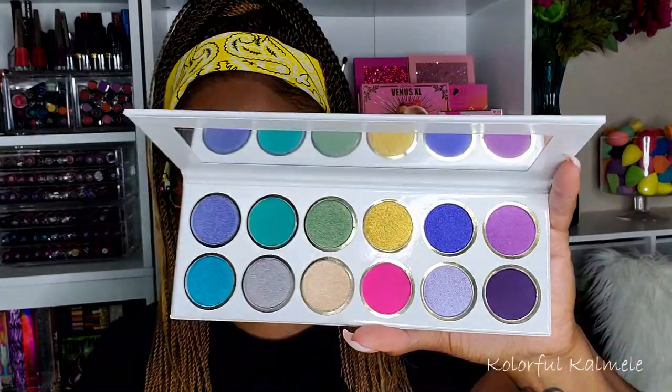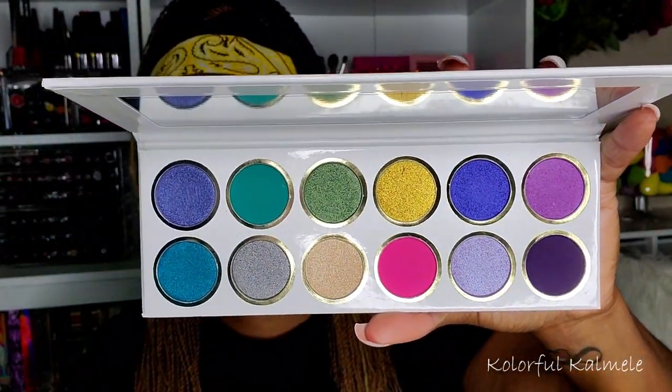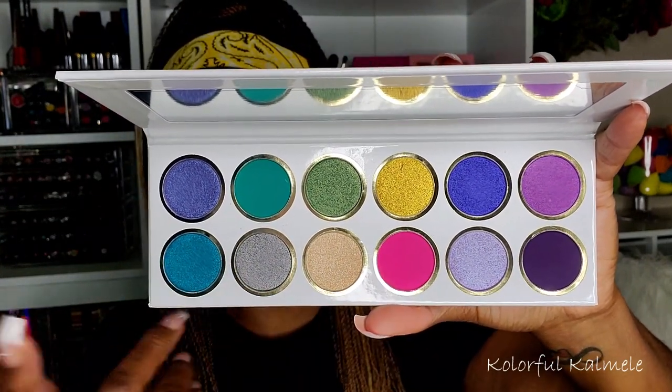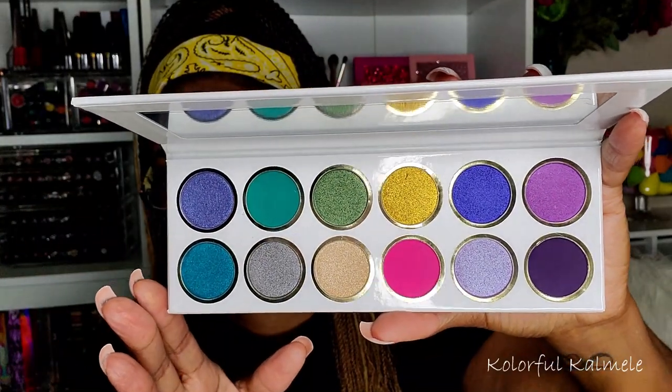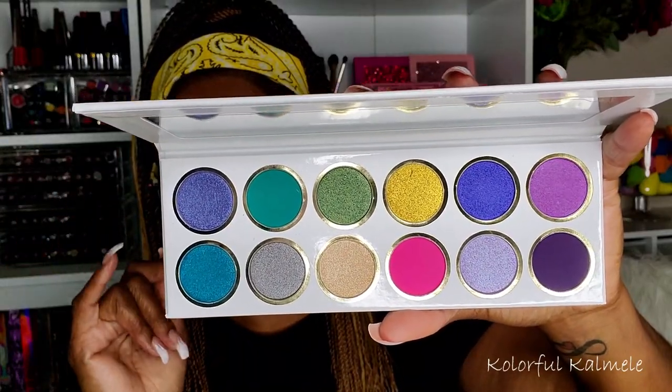This one is the Cosmos palette, okay? So this is the color story for the Cosmos palette. As you can see, you can definitely see why it's called that. It has the gorgeous purples and blues, pinks and gold in there. Really, really pretty, and it definitely says Cosmos to me, kind of a spacey type vibe. So that's one thing I really do love about Girl Meets Makeup and her palettes. The color stories she puts together are bomb, okay?